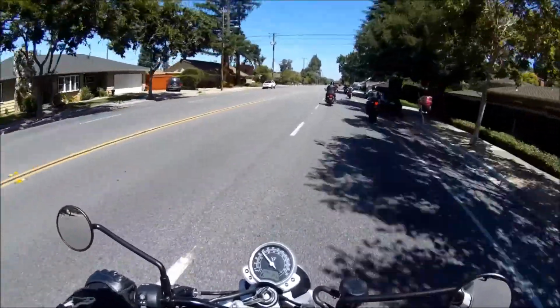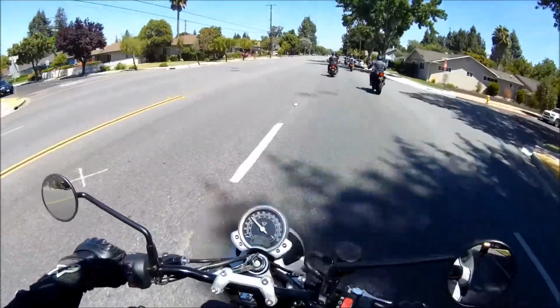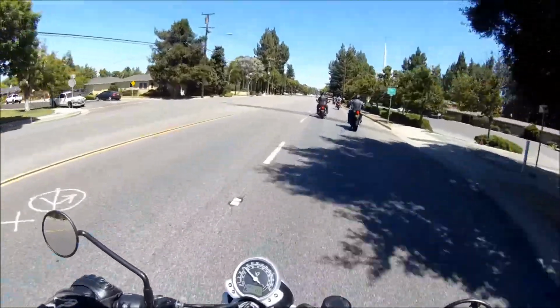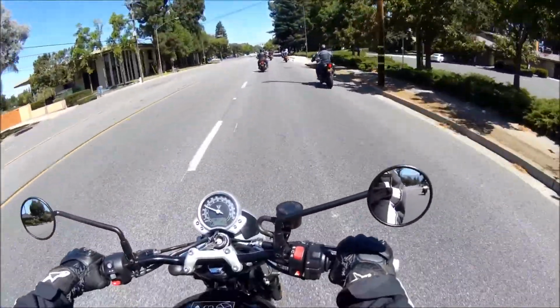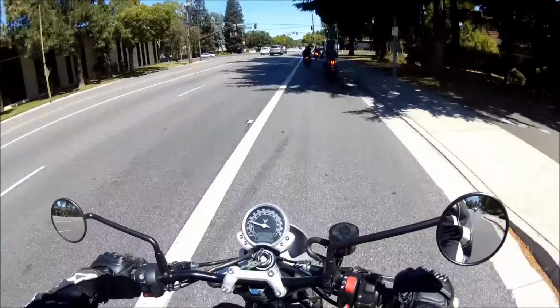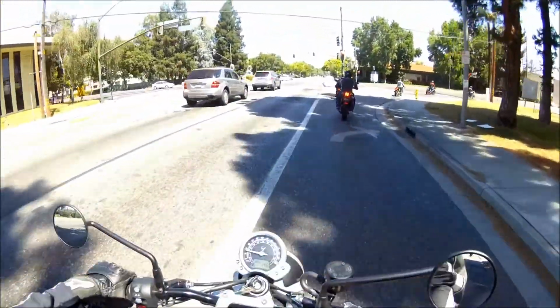Does it have a slipper clutch? No, it doesn't. I felt it jerk back when I went down a gear. Yeah, it does not have a slipper clutch. The mirrors are actually pretty good on this thing. They stick out a whole lot. They look kind of dorky, but I think if you bought one of these bikes, you buy it for the nostalgia factor. It looks cool.